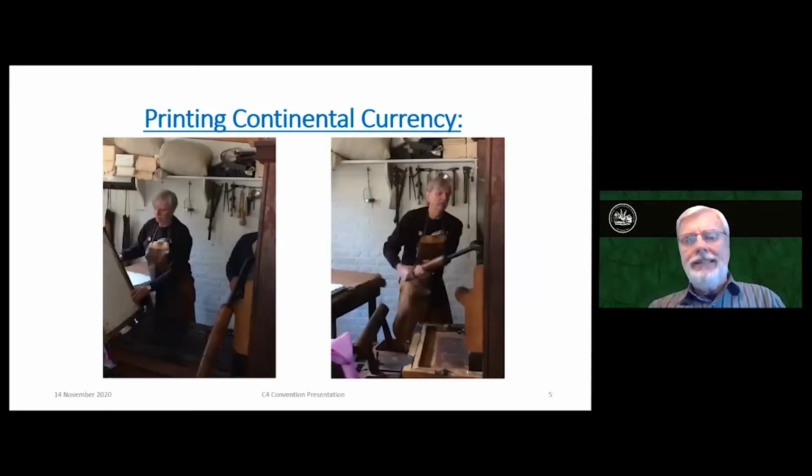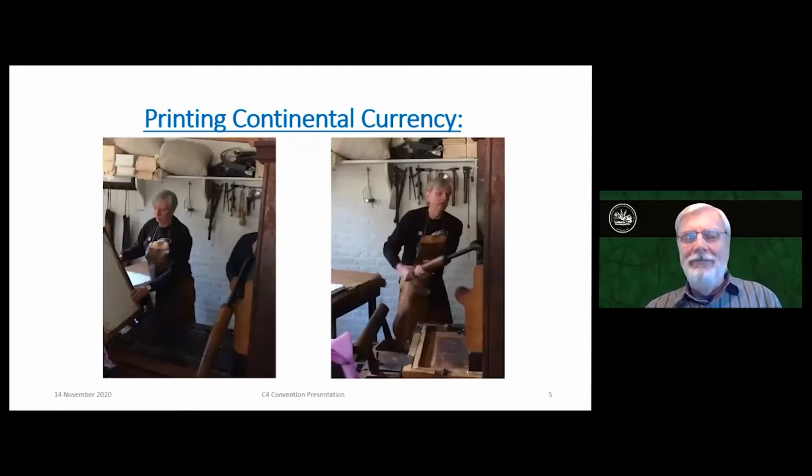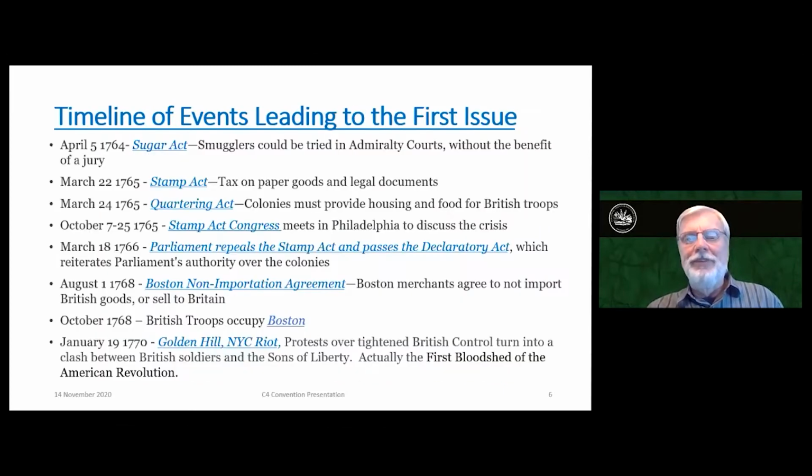Now we are just delighted to have an actual picture of a colonial printer printing Continental currency from the 18th century. Not sure how this picture survived, but there it is. So just amazing that I found that. That's just me, actually. So in case you want to know, that's just me printing some money at Colonial Williamsburg on an actual 18th century press. So it was a printer printing money on the press. So that's what that's all about.